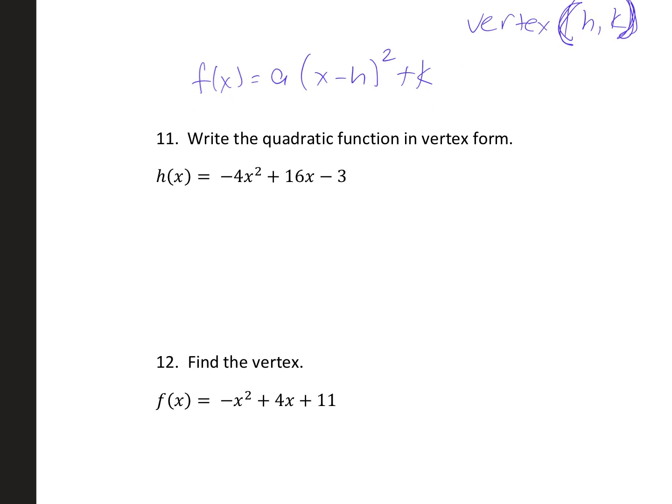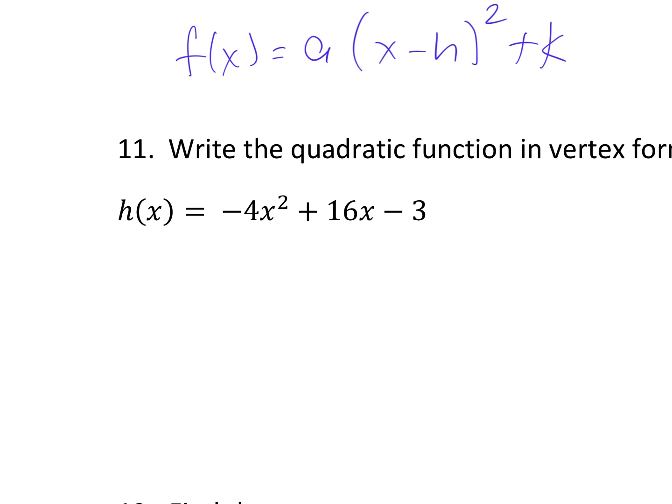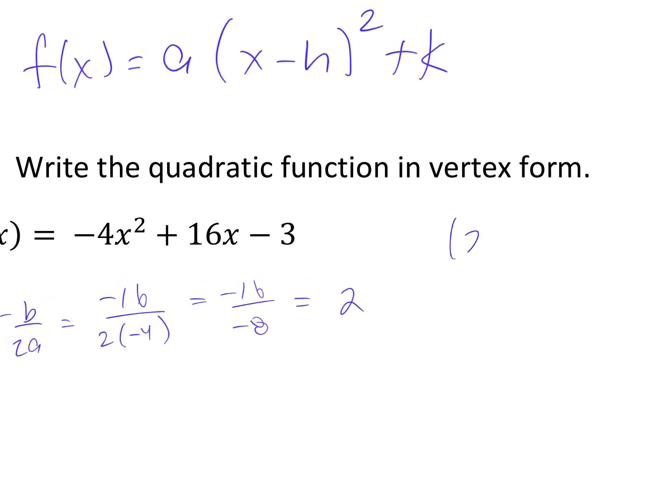So if I'm given a function in standard form and I'm going to write in vertex form, what do I have to find first? The vertex. So x equals negative b over 2a. That's how we find the x part of our vertex. So I have negative 16 over 2 times negative 4. Negative 16 over negative 8 gives me 2. So the x part of my vertex is 2.